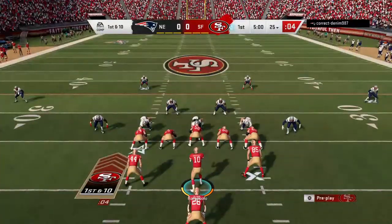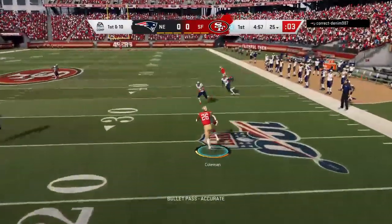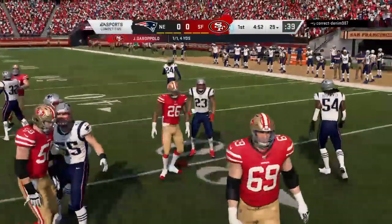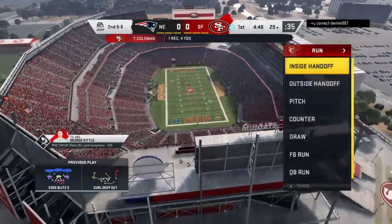Watch the pass. Garoppolo on first down. This one complete to Coleman. And from the 25, they work this to the 29, a gain of 4. And we see another pitch and catch there to the running back.